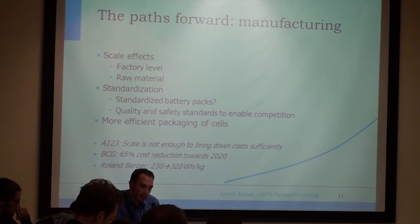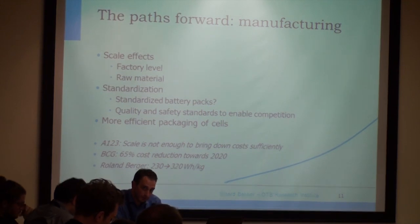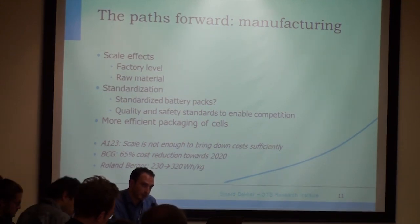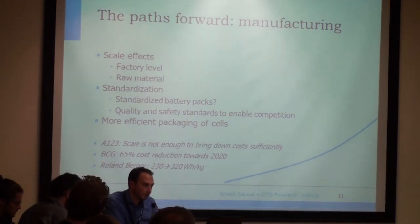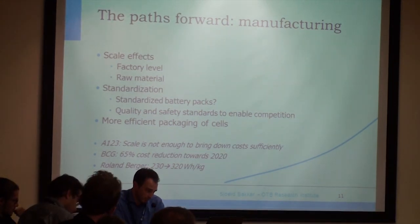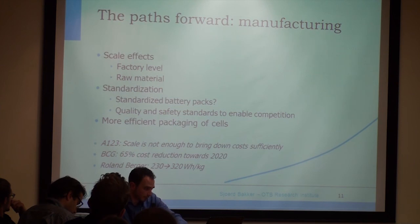Some consultancies have made quantified promises about scale effects. For instance, a 65% cost reduction towards 2020 by the Boston Consulting Group is a strong argument, and it supports this Moore's Law idea that there is a steady, predictable progress in terms of cost reductions. Also, Roland Berger has made some statements about increasing capacity in the near future.